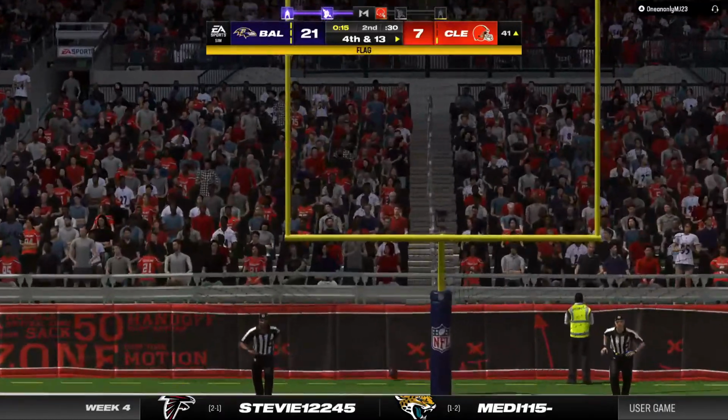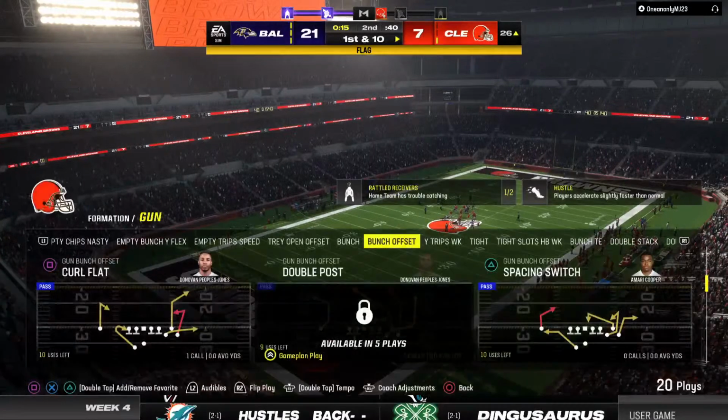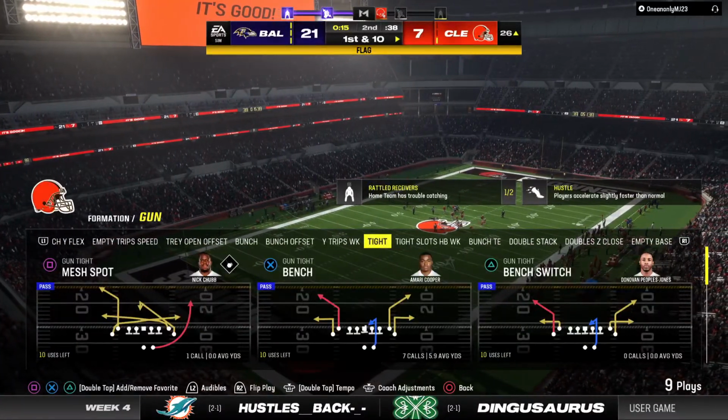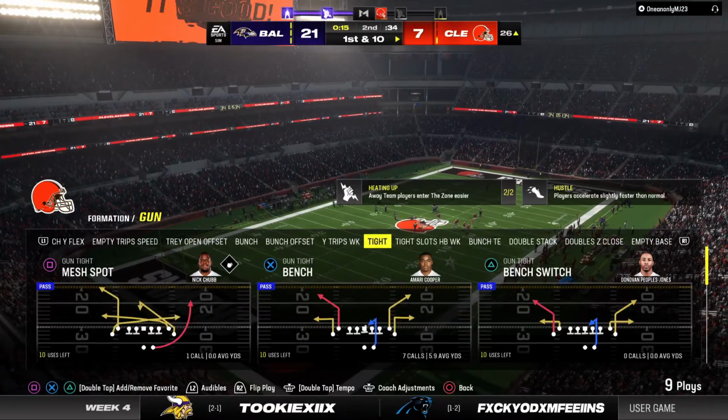And I tell you what, he got it from 58. That had lots of leg behind it. And that flag accepted. But now there is a penalty marker on the field, so let's see what this is about.